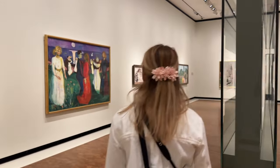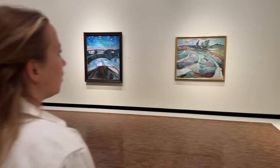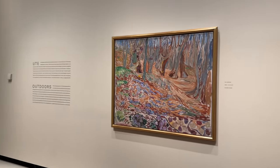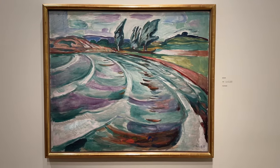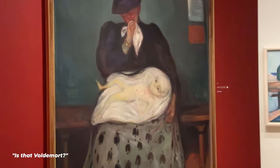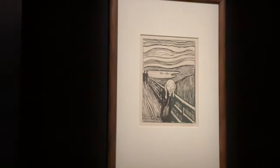For not being a museum type of person, I actually enjoyed the Munch Museum. He has some fascinating paintings, and some of them I actually found very pretty. Is that Voldemort? As you probably know, his most famous painting is The Scream.